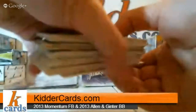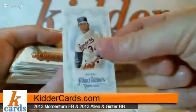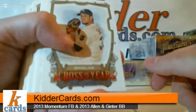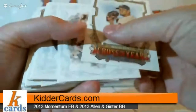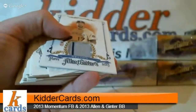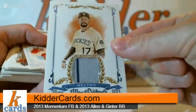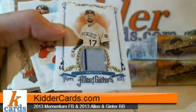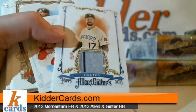Should be two more hits in this final stack. Nolan Ryan Mini. Shields Across the Years. Todd Helton, Colorado Rockies, two-color relic. Gray and purple. Not numbered. Rockies goes to John. Congratulations, John.